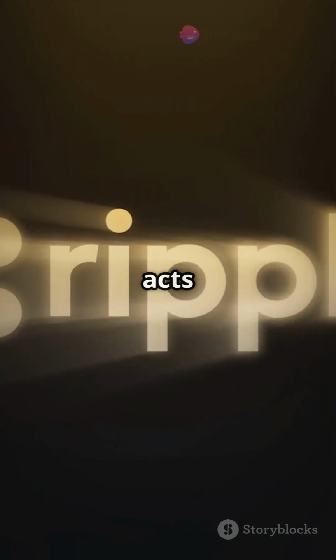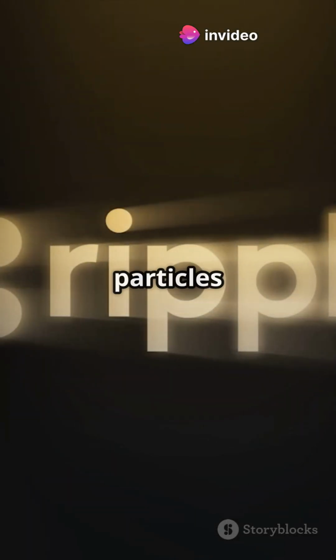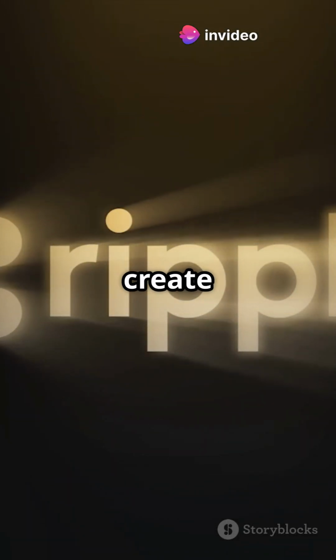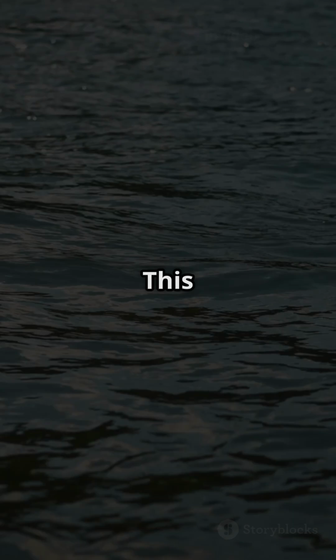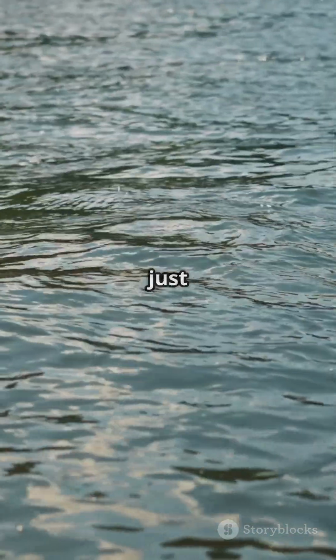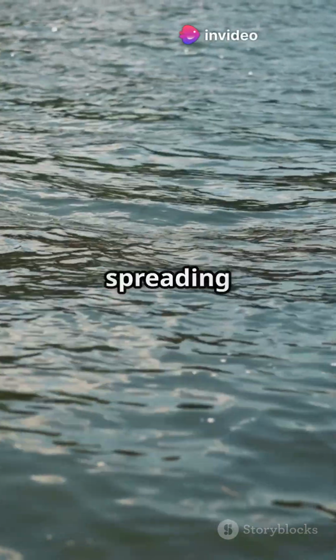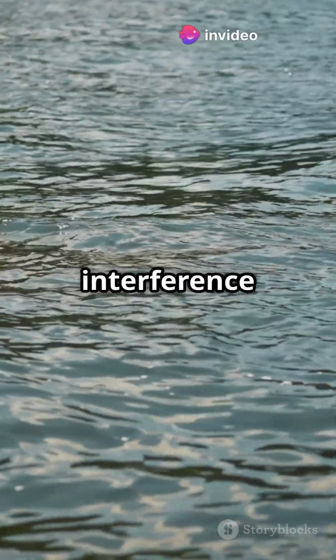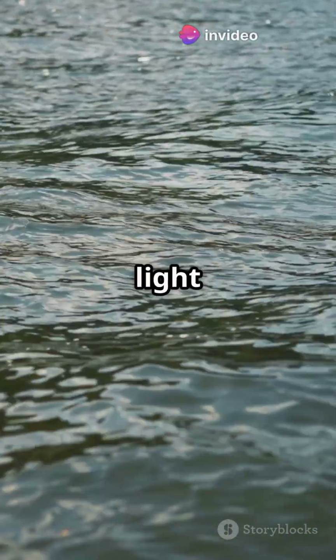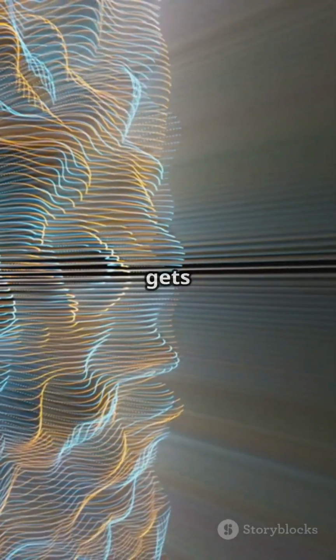This shows light acts like a wave, but how can light, which we often think of as particles called photons, create a wave-like pattern? This wave-like behavior of light was one of the first clues that light isn't just a stream of particles. It behaves like a wave, spreading out and creating interference patterns. This dual nature of light is one of the key principles of quantum mechanics. But hold on, it gets crazier.